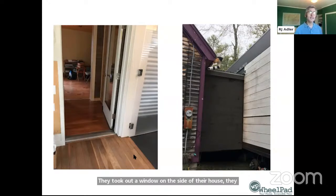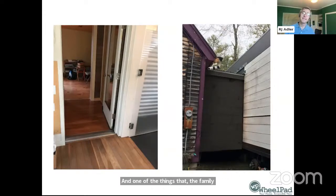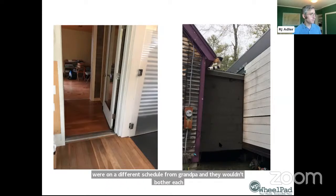And one of the things that the family, who you'll meet later in this presentation, said is that the WheelPad is acoustically isolating, where dad and the kids were on a different schedule from grandpa, and they wouldn't bother each other early in the morning or late at night.